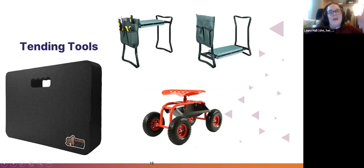Okay. Here's the other tools, Mary Liz, that I thought you might be interested in. We were just talking. I call these tending tools. I wasn't really sure how to categorize these, but these are just tools that can help with tending your garden. The first one on the left is called a Gorilla Grip Kneeling Pad. This is a really thick, sturdy foam kneeling pad. It's about an inch and a half. You can buy them in all different colors. I like that it has a nice grip for carrying it. So that could save your knees a bit.